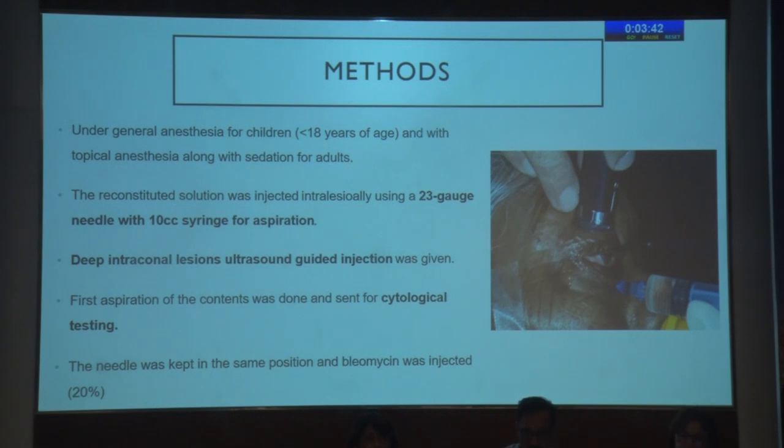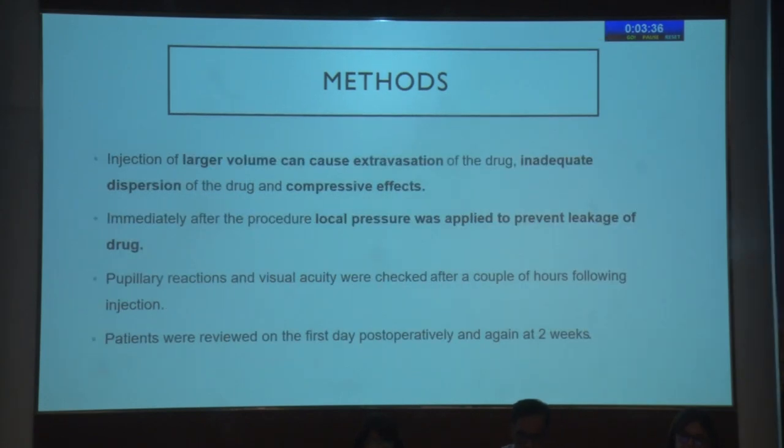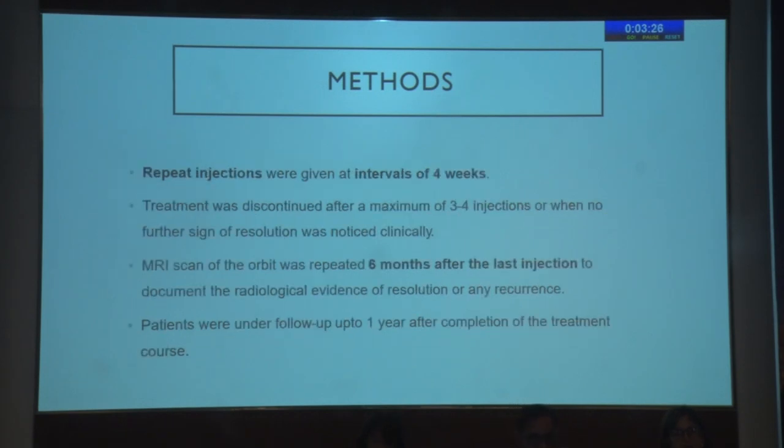For deep lesions, ultrasound guidance was used. The needle is kept in the same position and bleomycin was injected. If a larger volume is injected, it can cause extravasation of the drug, poor dispersion, and even a compressive effect. Repeat injections were given at 4 weeks, and treatment was discontinued after the maximum cumulative dose, after 3 to 4 injections, or when no further resolution was noted clinically.